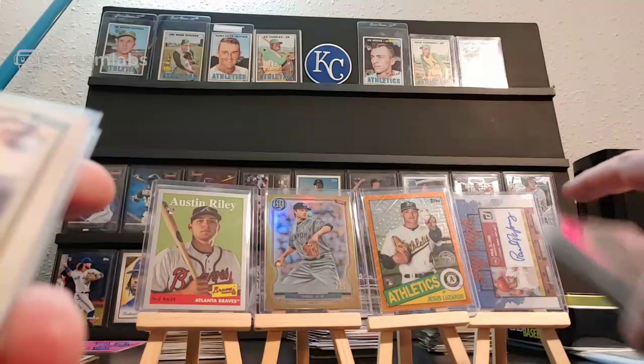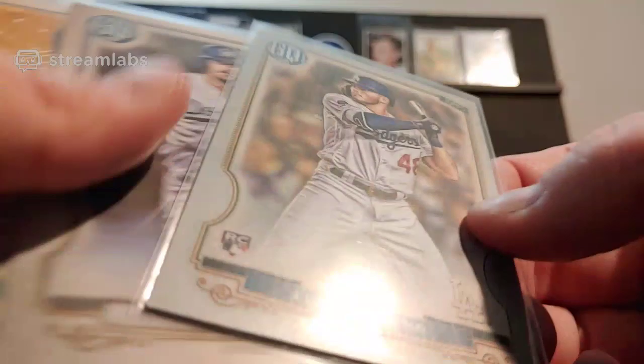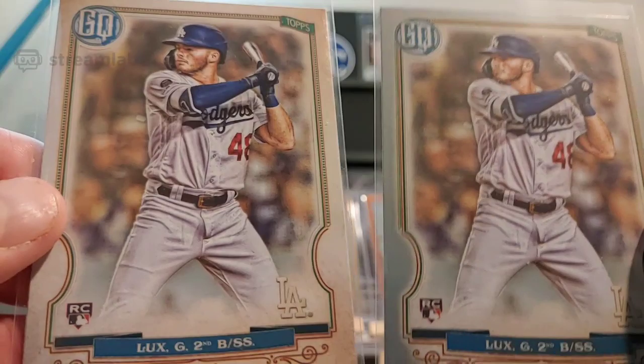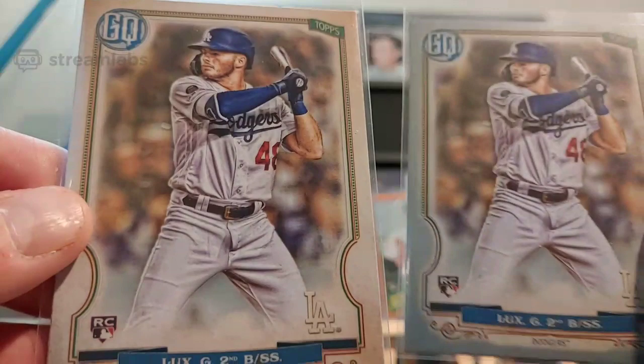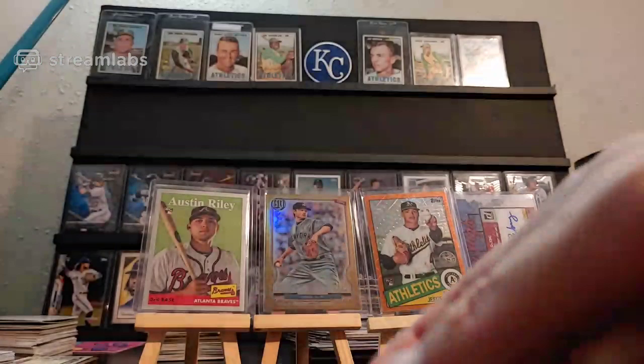Trout cards. The short print Griffey I pulled a few days ago. The silver Lux. Here's the other Lux. So they have these parallels, the silver and the regular. I was looking at prices, thinking that the silver one might be worth quite a bit. It literally goes for like $3 or $4, while this one goes for like $2 to $3. So I thought that was weird. I'm not saying it's rare, but you'd think it'd be a little bit more of a premium, $6 or $7. But no, this silver one doesn't command much. Maybe that'll change. I don't know.